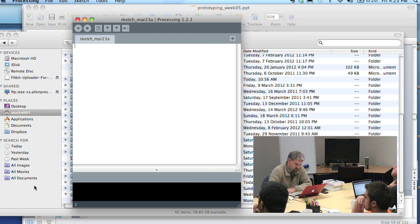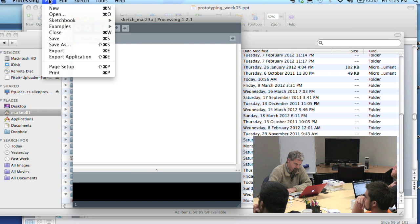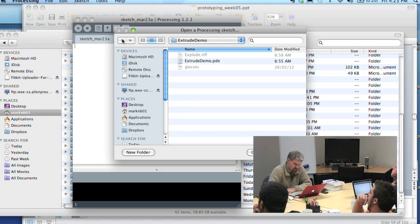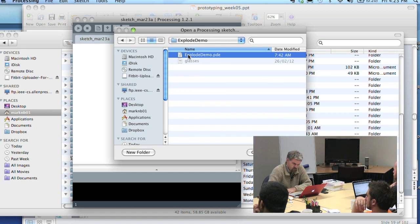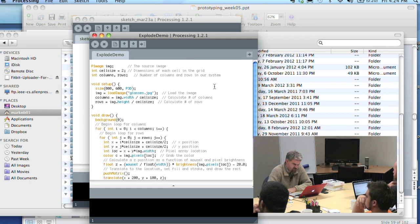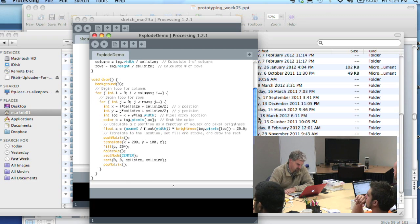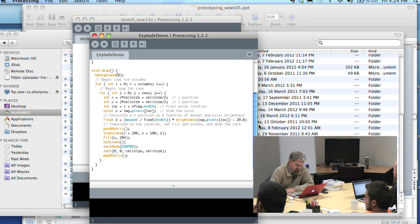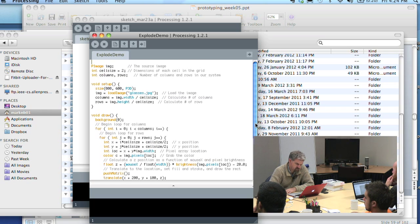Another demo called Explode, and the Explode demo is using the same picture. What it does in this case, though, is it moves the pixels around, and you'll see that. So it has this value cell size, and so it breaks up the whole image into a set of rectangles the same size as the cell size, and moves them around.